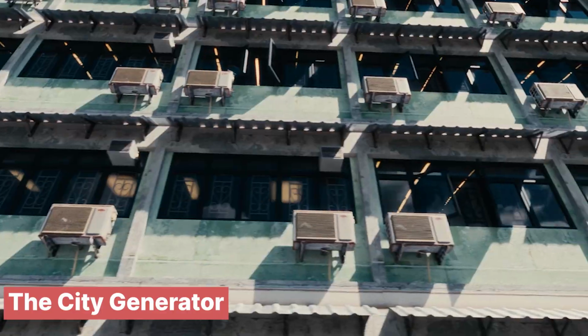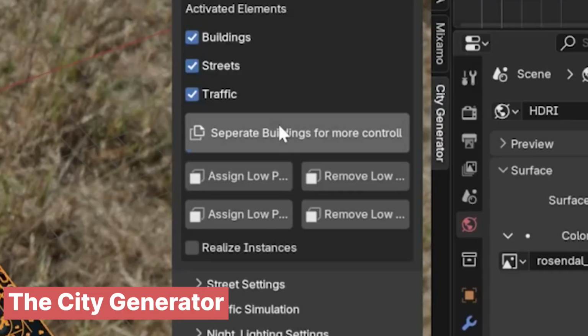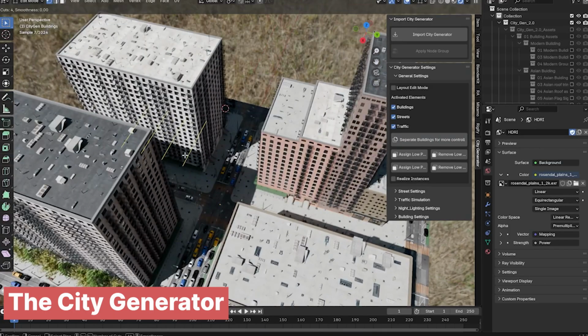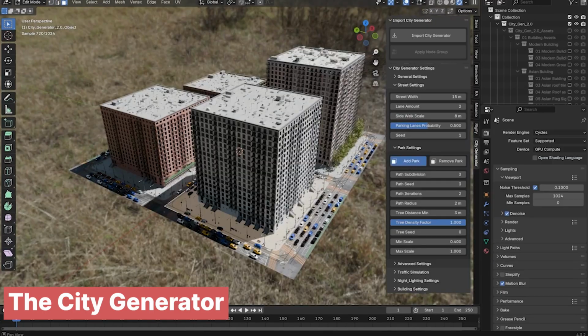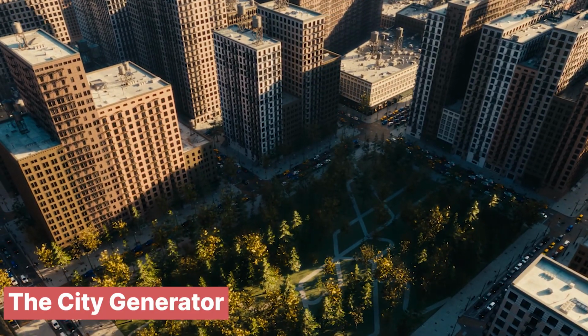And the best part, you're not limited by scale. You can generate a city as big or small as you need, all while keeping performance in check. It's a game changer for anyone working on ArchViz, game environments, or cinematic world building, making city creation effortless instead of a painstaking grind.